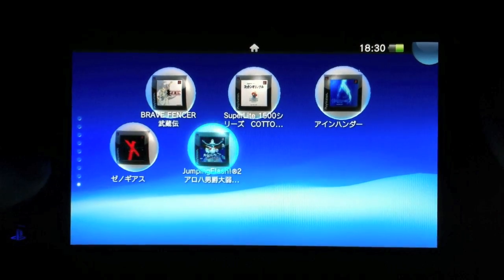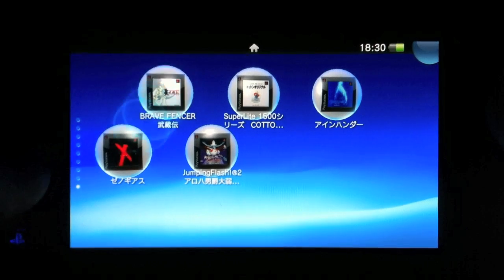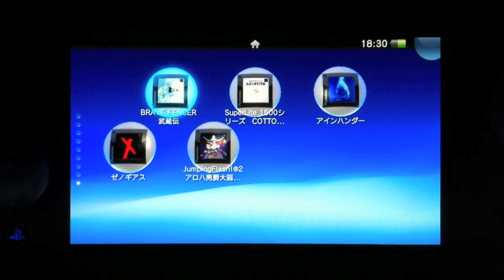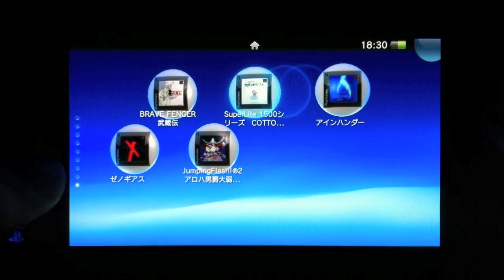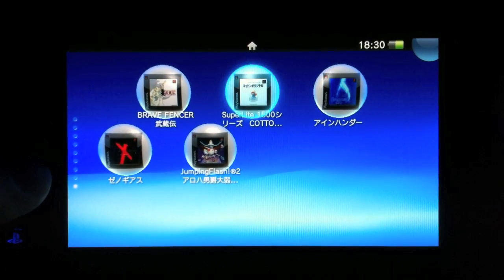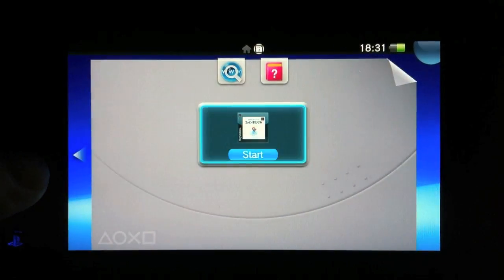Anyway, I'm just going to go through and show off a couple of games here. What I've got on my Vita right now is Brave Fencer Musashi Den, also known as Brave Fencer Musashi. I have Cotton, Einhander, Xenogears, and Jumping Flash 2. So I'm just going to go through these one at a time. I'm not going to show off too much, but we'll just get into some of the features here. Why don't we start with Cotton?